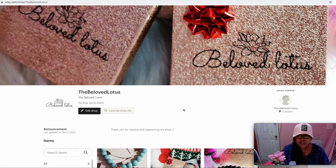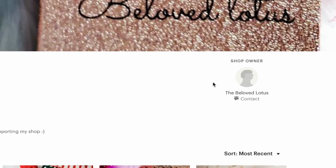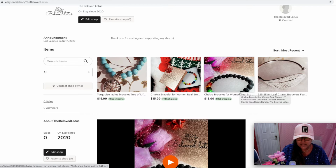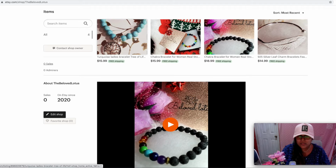Anyway, if you take a look at it, I don't have an image here. Maybe I should have added an image. This is a brand new shop. So I have 4 bracelets, only bracelets, and I don't have any other products on here, just 4 items. You can see them on top here. There's a turquoise bracelet, a chakra bracelet, another chakra bracelet, and this one's like a diffuser. I should probably add that. I did add it to the description.